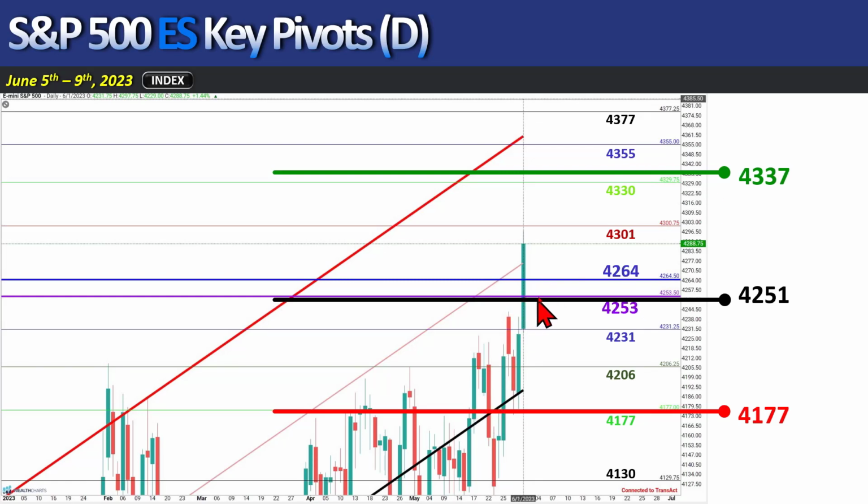Now, when you take a look at the 42.51 area on the ES, this area is what the targeting tools that I just showed you point towards. And if we do come down there and hold, this would be the area of likely primary initial bounce and could restart the move we saw late last week. Now, the alternative to this also has to be considered. Could we come down and make a lower low than where we are now?